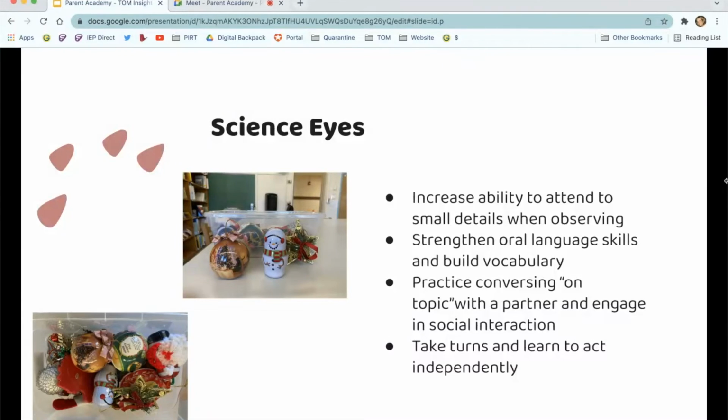So big fun ones in preschool, sink and float. Very simple bucket of water and all kinds of stuff that you can put in it. We might observe living things. So we usually get, we'll have butterflies in our classroom so we can watch them start as caterpillars. They get to watch the whole process. Plants is another great one. We usually do some seeds in the spring.